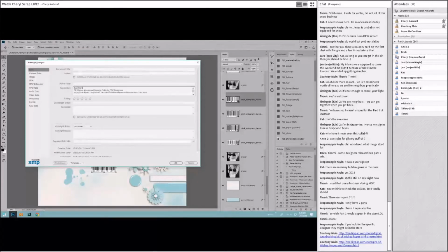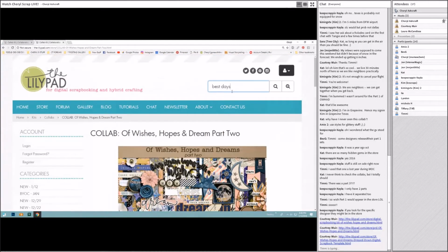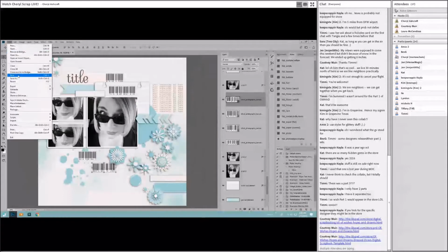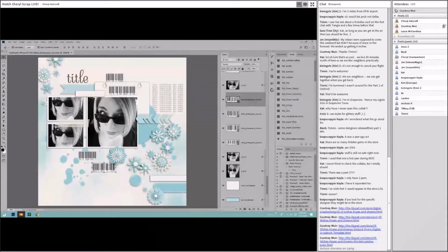Maybe we were scrapping together, Cheryl, and that's why you did it, because you were like, oh, I should totally leave these separate so that we don't have to whatever. I don't remember, but I usually put them all together too. That's why I'm really shocked that it's not together. That's weird for me. Okay, so that's saved, and now I'm gonna go into Paisley's part. Part 2 is in the store.